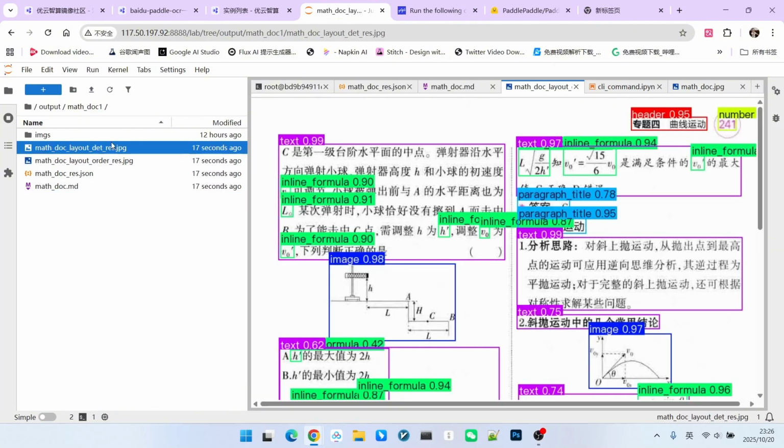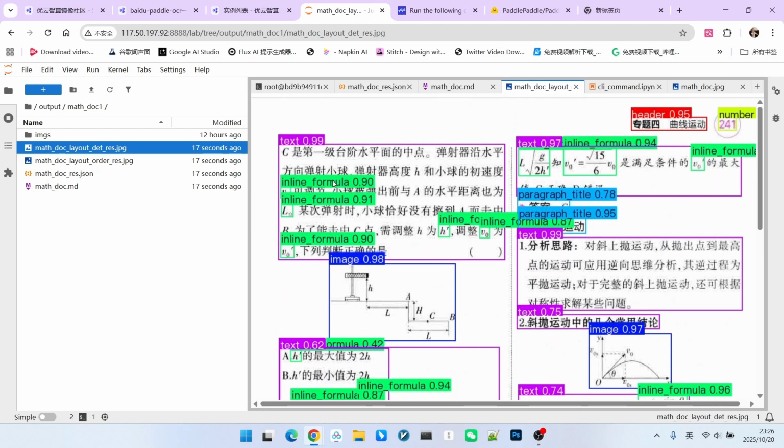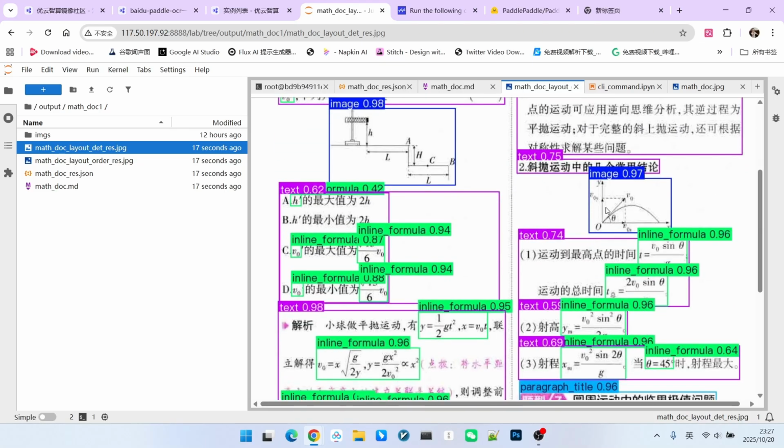The first one is actually our object detection or object classification. It first detects that this is a block of text and this is an image. For the content inside, it detects that this is an inline formula. Take a look. It performed excellent detection and classification. This provides a foundation for subsequent parsing.